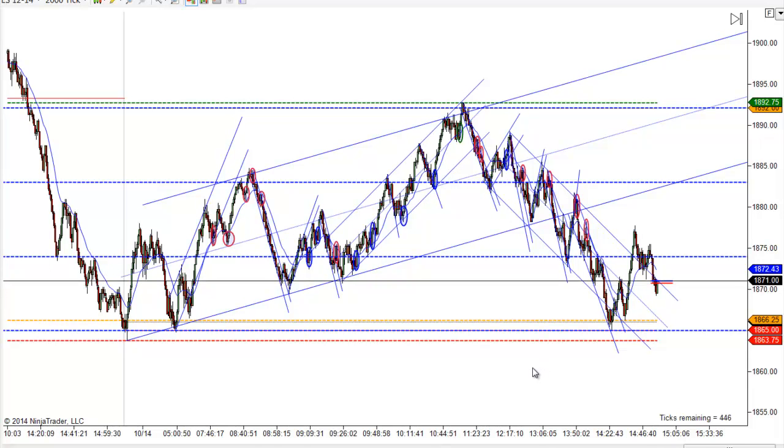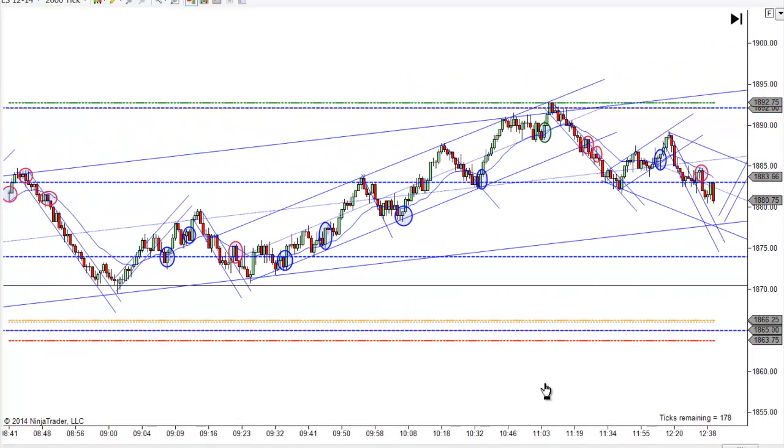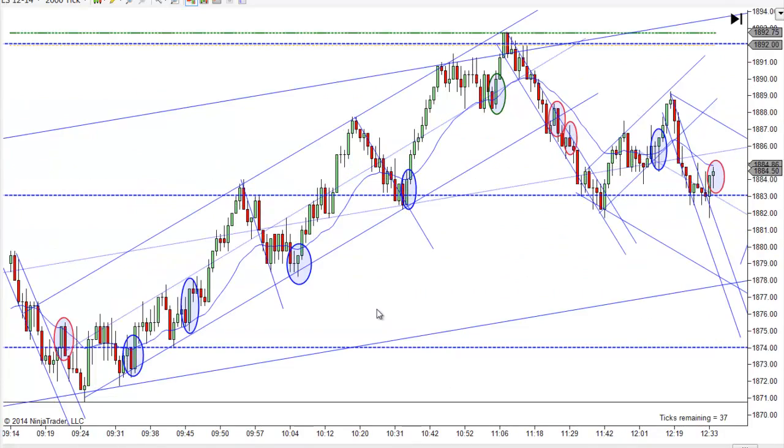So again, what I'm trying to say is don't get fooled by a lot of the noise. Let me just show you one to give you an example. Let's see if we can see one where the prices flip flop multiple times. Don't get fooled by that. Just stay with the price action.